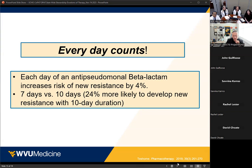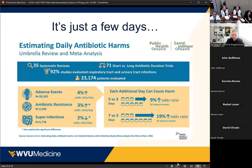Additionally, on the next slide, this is a meta-analysis that came out not too long ago in 2021 that looked at short versus long durations of therapy trials. And what they found was with each additional day of therapy, you increase your rate of adverse events by 4%. You increase your rate of antibiotic resistance by 3%. Now, the last slide was just looking at anti-pseudomonal beta-lactams. Oddly enough, they did find that the superinfection rate did decrease by 2%, but that was not statistically significant.